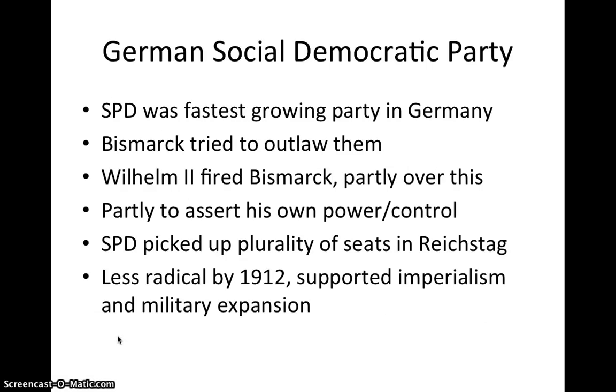So the German Social Democratic Party, or the SPD, was the fastest growing party in Germany at the time. Bismarck tried to outlaw them at first, but he doesn't really get the final say in that because Wilhelm II rises to power, and Wilhelm fires Bismarck as prime minister. It's partly over this, but historians have concluded that the fallout between Wilhelm II and Otto von Bismarck was more about a power struggle for Wilhelm himself.